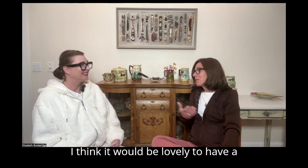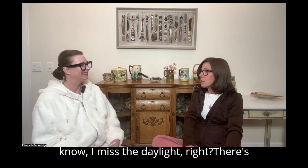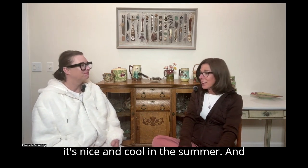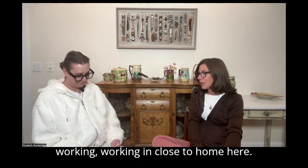And I think it would be lovely to have a beautiful studio in another building. I miss the daylight, right? There's not a lot of daylight down there. But it's nice and cool in the summer. And it's got its pros and cons, working close to home here.